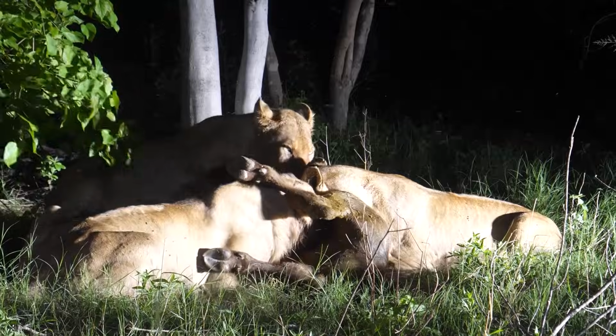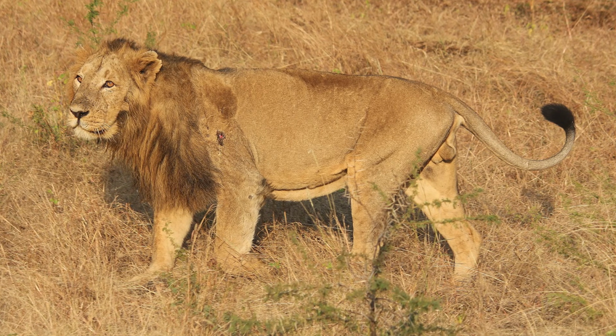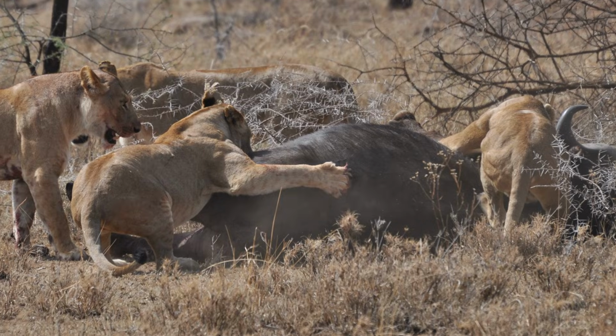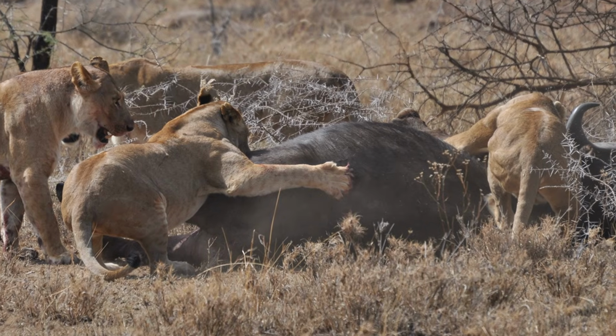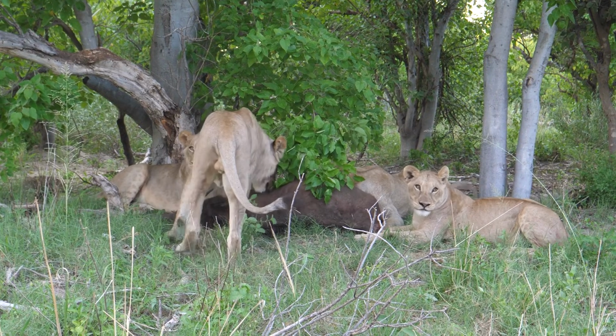They are adapted to take down prey larger than themselves, hunting alone or in their prides. They are camouflaged within their environment. Their sharp teeth and claws help to latch onto prey, and their speed and agility help them to outrun even the most nimble of antelopes. They are well-adapted apex predators.